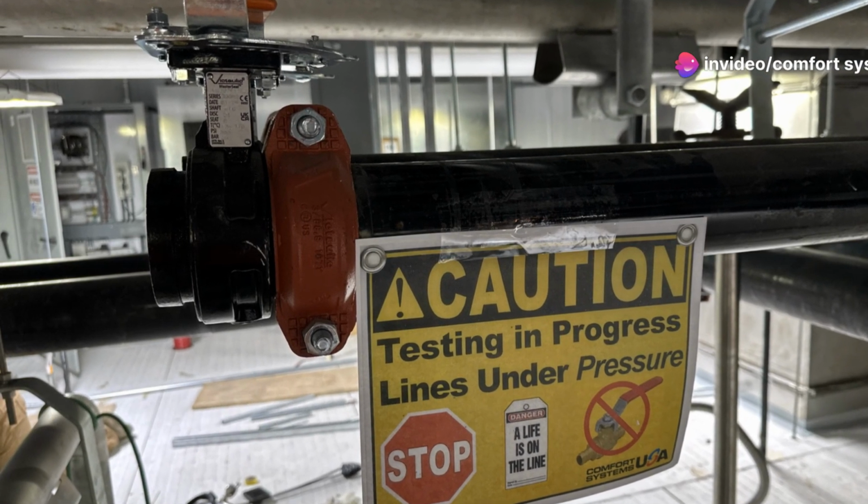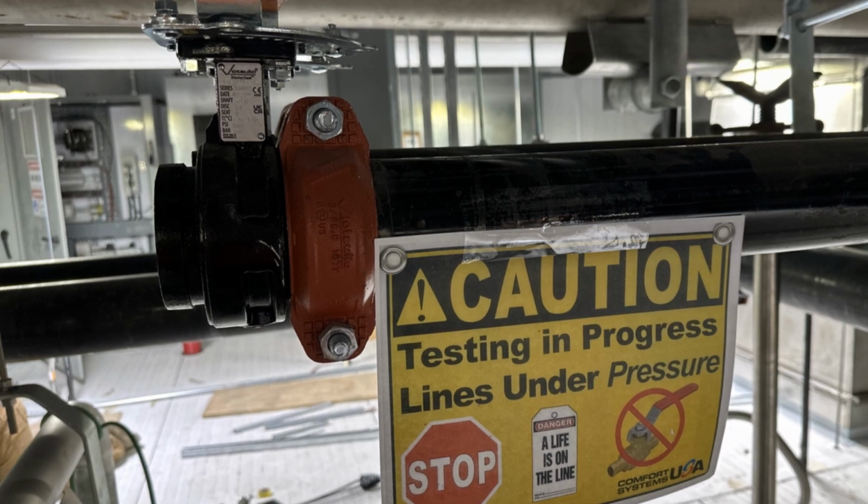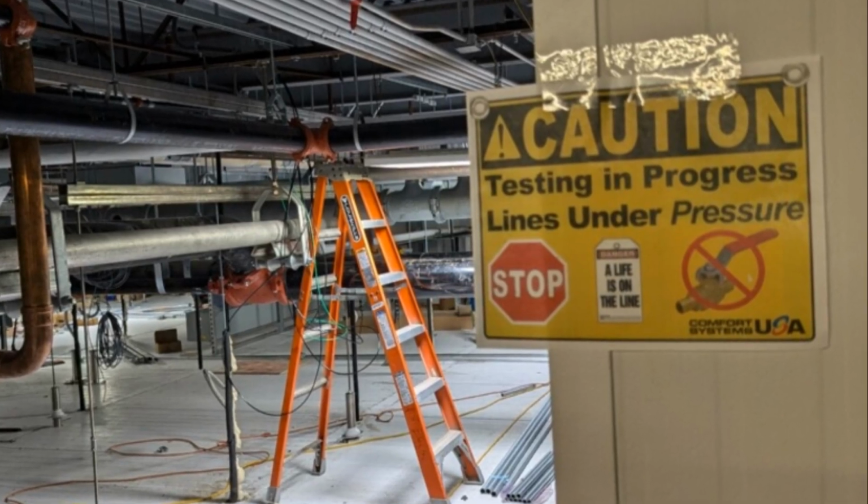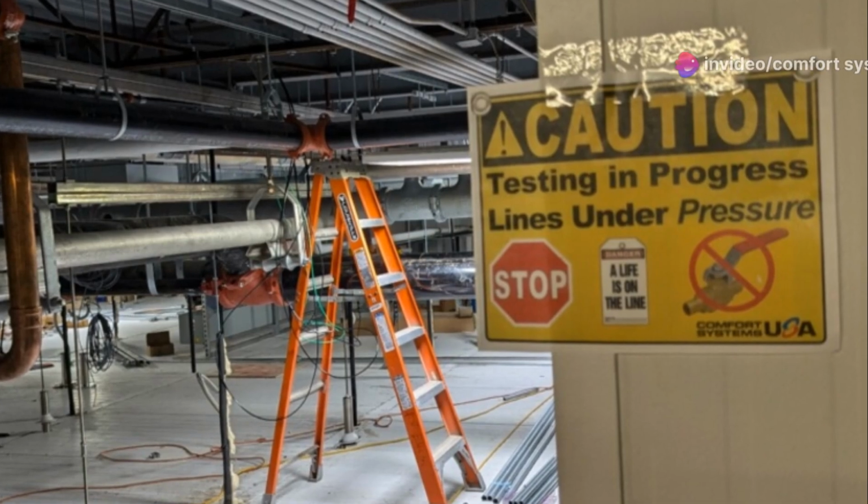Step 3. Before any pressure testing takes place, employees must install specific warning signs on the line and in the general area to alert others that testing is in progress. This will include all hydronic, gas process, and refrigerant piping.